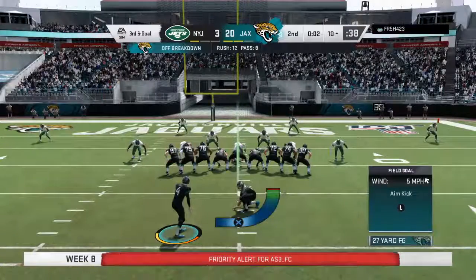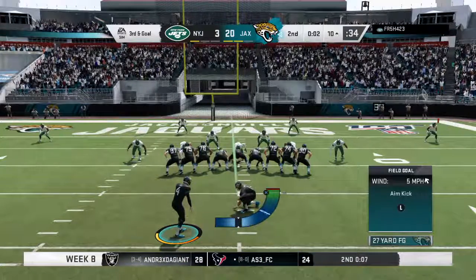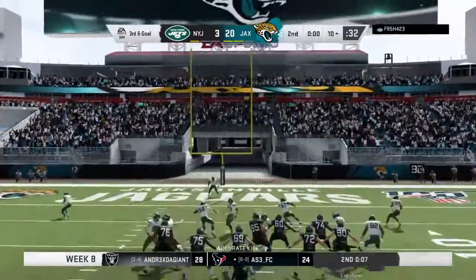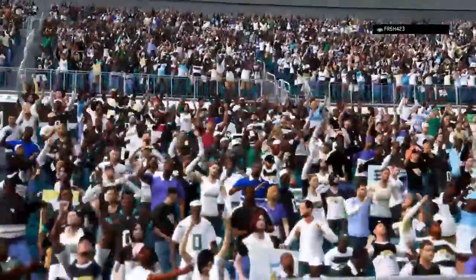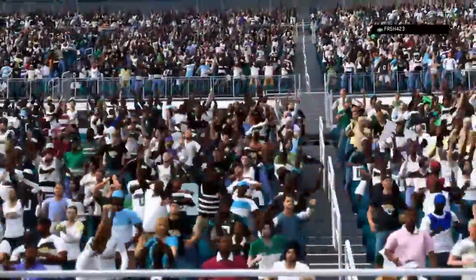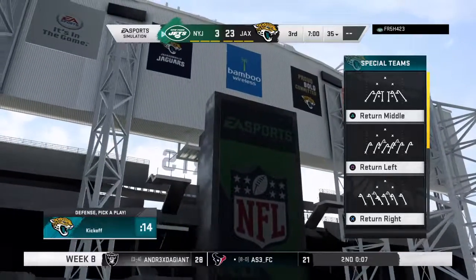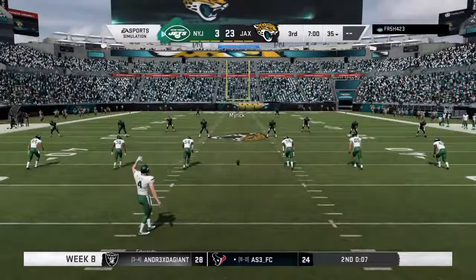So with 2 ticks left here in the half, on is the field goal unit. A 27-yard attempt. The kick by Lambeau is good. So we reach halftime in what's been a fairly one-sided game so far. As we send you a couple hours south of here to Orlando, that's where we check in with a coach and our EA Sports halftime report.